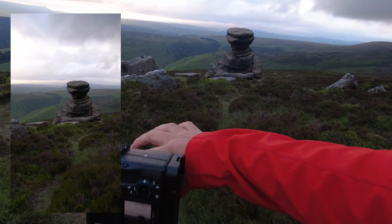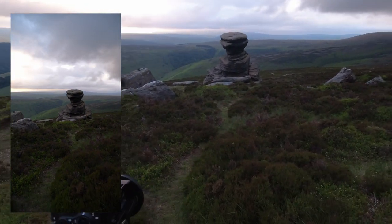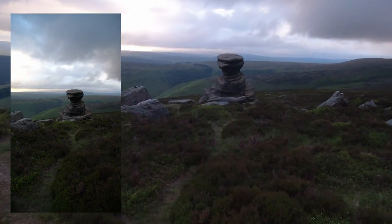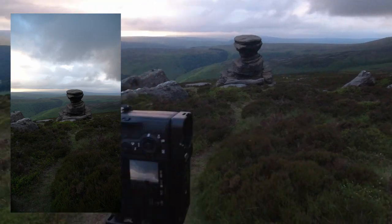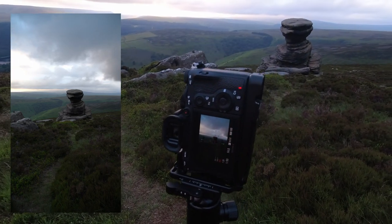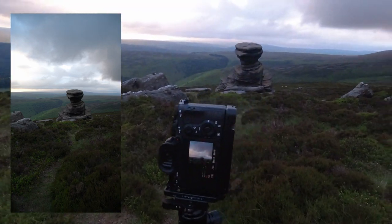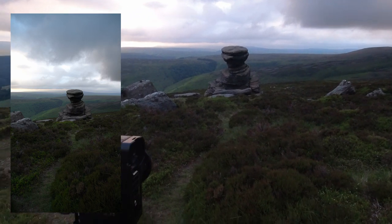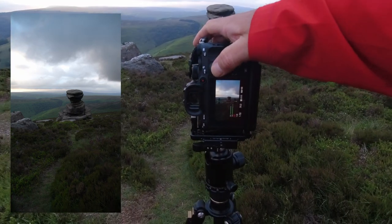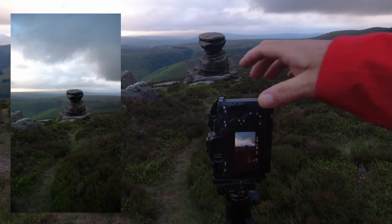Let me just come out a bit wider to show you. Whether it's a wide, we've got some nice drama in the sky now, nice, moody, dark sky. Show you on the back, that looks really nice. So, okay, I might just compose that a little bit better. We'll focus on the stack, and we'll get another image.